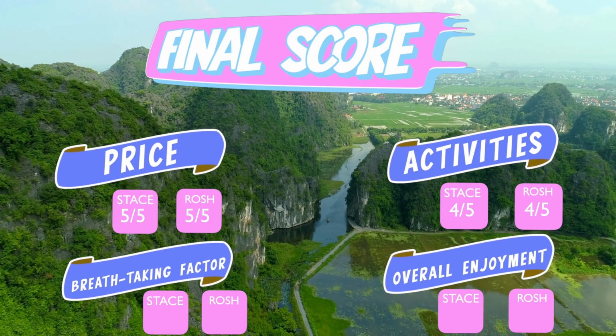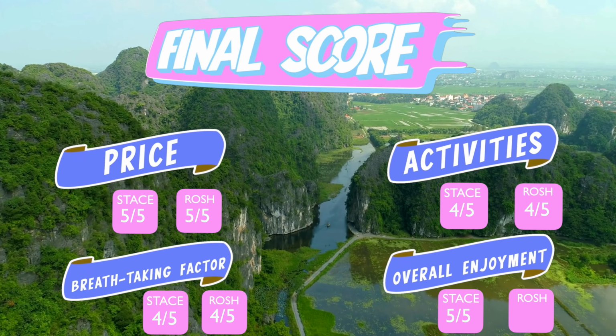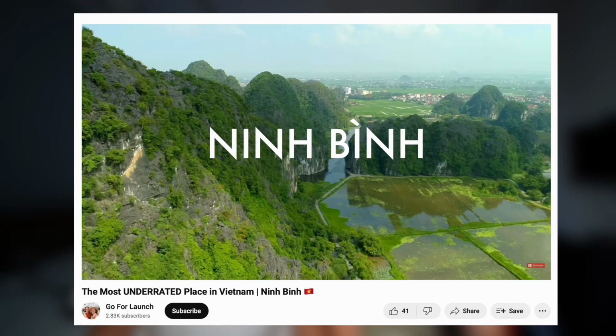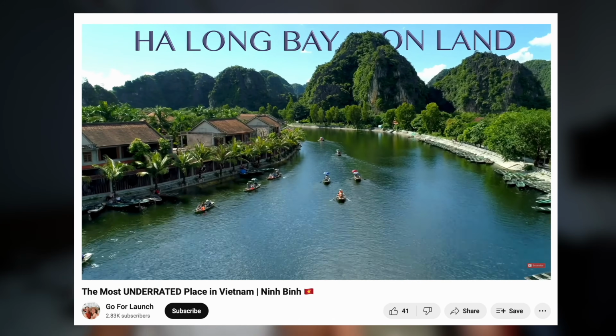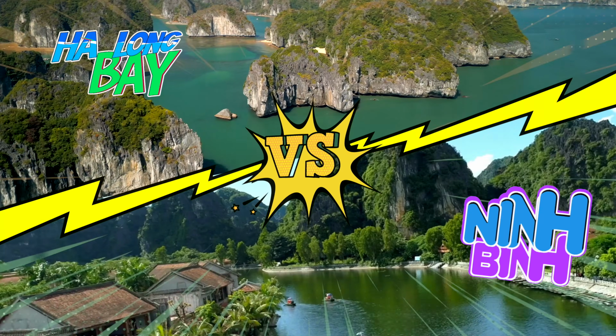Breathtaking factor. I'm gonna go 4. I will also go 4. And last one, overall enjoyment. I rate 5. I really loved our time in Ninh Binh. I know that probably doesn't make sense because I haven't given every category a 5, but I really, really loved it. If you'd like to see our full video in Ninh Binh to check out what we're talking about, you can click right up there. But I'm also gonna go a 5 out of 5.